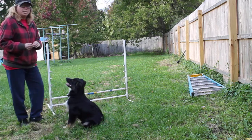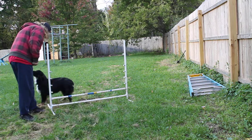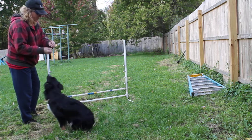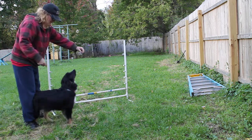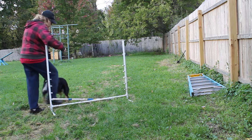So for the jump, we just want him to go over it. Come here, jump. Yay, good girl. We want him to go around. We don't want him to back jump. Come here. Yay, good girl. Around. Come here. Jump. Yay, good girl.